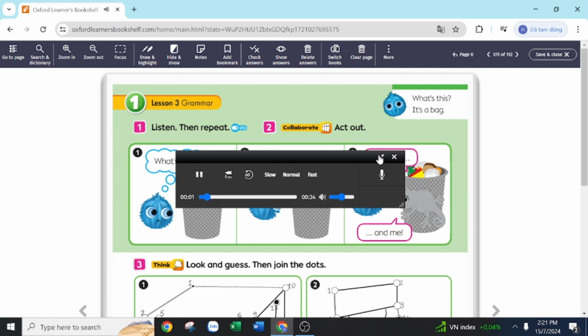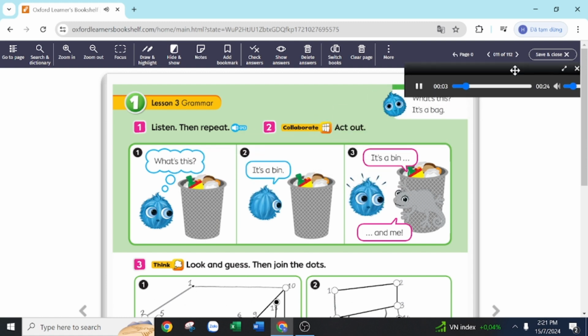Listening 13. Listen, then repeat. What's this? It's a bin. It's a bin and me.